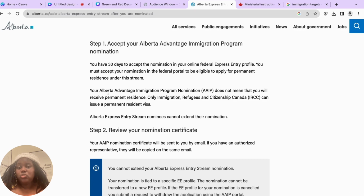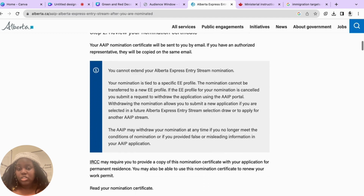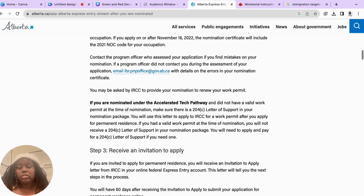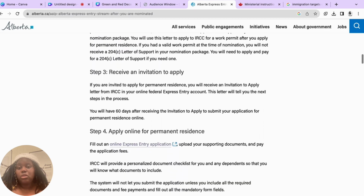Your provincial nomination does not mean that you will receive permanent residence. That's just disclaimers, you know how it is. Your nomination certificate will be sent to you by email, and then you receive your invitation to apply in the normal way, and then you have 60 days to apply.